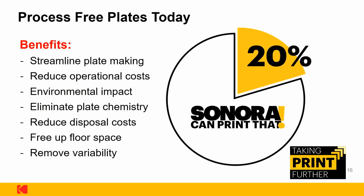This, however, correlates to 20% of printers worldwide using process-free plates. But this also means only 20% of printers worldwide are taking advantage of the benefits that process-free plates bring to the table. That means streamlining the plate making by taking the plates straight from the CTP to the press, reducing the operational costs by eliminating the processor and the maintenance on the processor and the chemistry costs, reducing the environmental impact: water, electricity, waste, recycling, eliminating the plate chemistry altogether, including the handling, the inventory, and the reduced disposal costs. And one of the things that's overlooked quite often in disposal is the increased liability insurance that is incurred because of that. It allows you to free up the floor space, like we discussed earlier, by removing that processing line, and remove the variability of processing for a much more stable process and for consistent print quality.